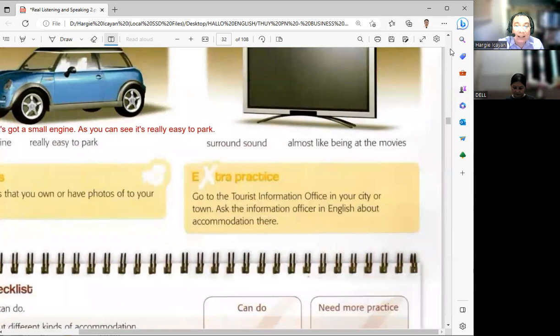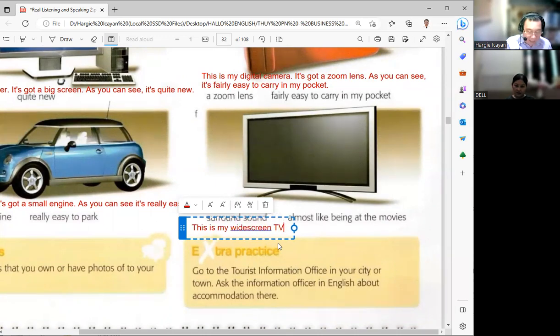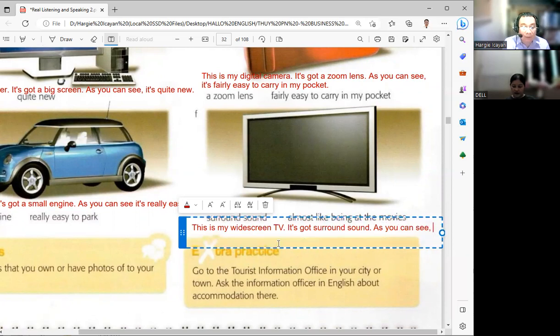Next, the last but not the least. What is this? This is a widescreen TV, right? So how are you going to say that? This is my widescreen TV. It's got surround sound. As you can see, it's almost like being at the movies. Yes, it's almost like being at the movies.